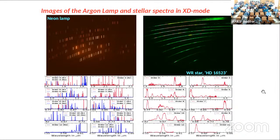We have taken, during our test night, spectra of a Wolf-Rayet star because they have very broad emission features. So you can see where these nodes are, emission features. In all orders, you can see this kind of broad emission features. This is proof that, although initially this instrument was designed for 0.8 to 2.5 micron, we pushed towards shorter wavelength also, up to 0.6 micron. And in this, we can easily say up to 0.55 micron, you can do spectroscopy, although the sensitivity is higher in this upper part and lower in this part.